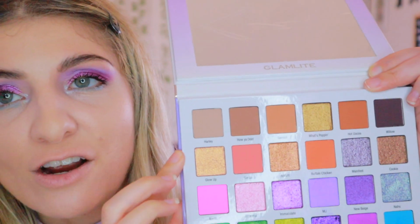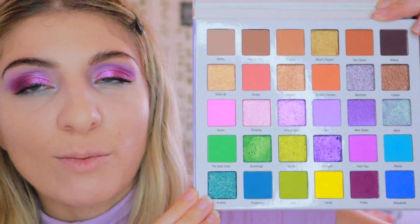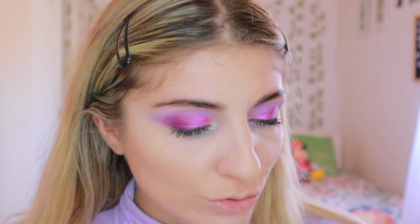What I like about this palette is that the first 2 rows of shades are quite wearable shades, and then the bottom 3 are more different fun pops of color. Honestly, I need to use this much more because it's a very good palette. The shades blend so nicely, they're so smooth, they're buttery and so beautiful.